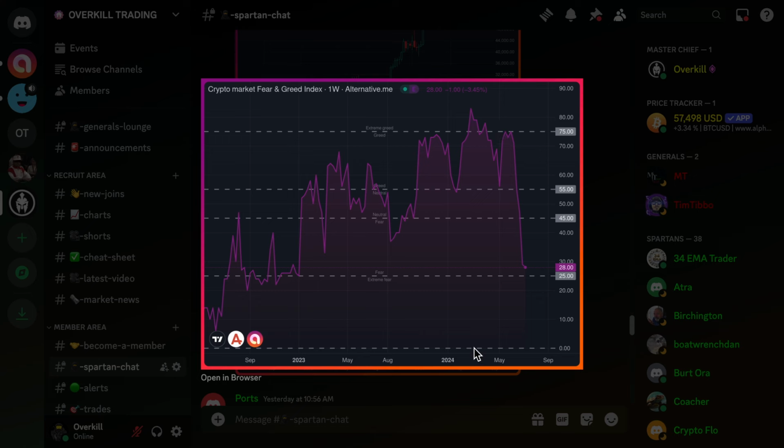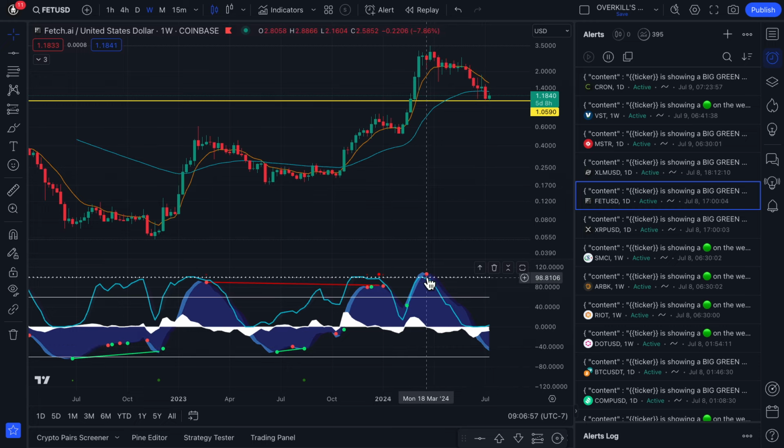This is a good sign. Okay, if you have cash on the sideline, if you were selling back in March and April when we got the alerts, you should have cash right now. You should have cash on the sideline ready to reinvest. Okay, we're coming into that area.